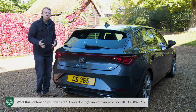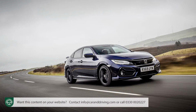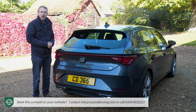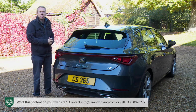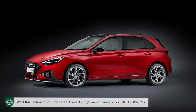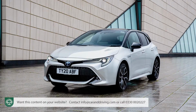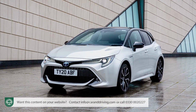What about other popular alternative class options? You get a bigger boot with either a Honda Civic, which costs about the same as a Leon, or a Peugeot 308, which costs a fraction more. But arguably with those 2 cars, a less advanced cabin. And you might want to know that you could potentially save around a couple of £1,000 by choosing either a Kia Ceed or a Hyundai i30. A Renault Megane costs around the same as a Leon, and a Mazda 3 or a Mini Clubman will cost you a fraction more. A Toyota Corolla will cost quite a lot more, though that's because it only comes with a full hybrid engine.